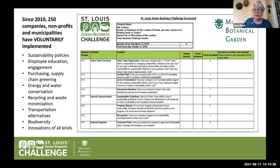And the list of kinds of measures that are addressed through the challenge is quite comprehensive. I have to say, I'm most proud of the fact that we shoehorned biodiversity in there in 2012, our initiative, Better Business Through Biodiversity, as an outgrowth of the Garden's own leadership of a regional biodiversity initiative here in St. Louis. And this is all voluntary.